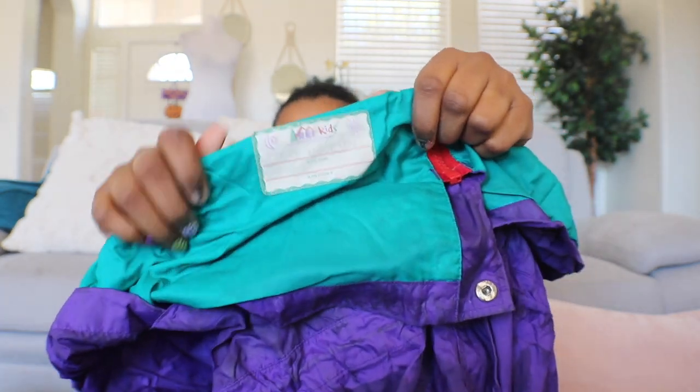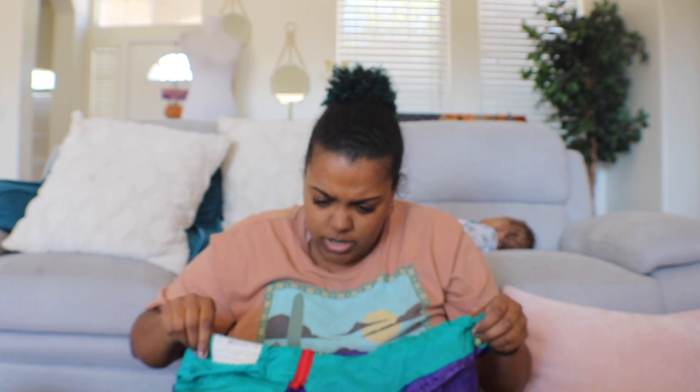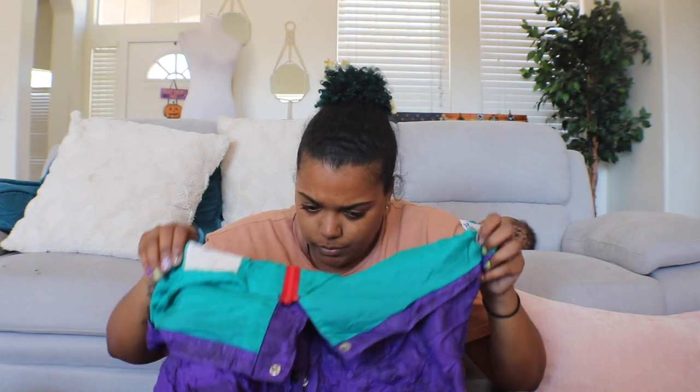And it's Anorak. I think that's how you say Anorak. Oh, this is the kids. I didn't even realize this is a kid's jacket. It says here at the bottom. Yeah, here it is. I did not know that. Let me show you. So, REI Kids. And is it reversible? Oh, no, it's not reversible. I was just curious. It does kind of look like it's reversible. I don't think it is, though.